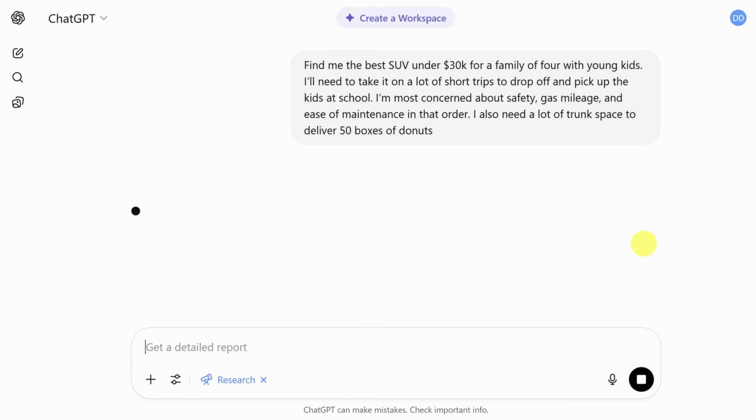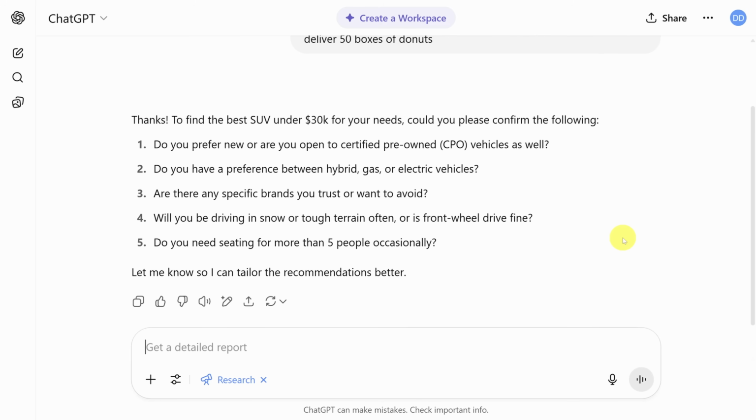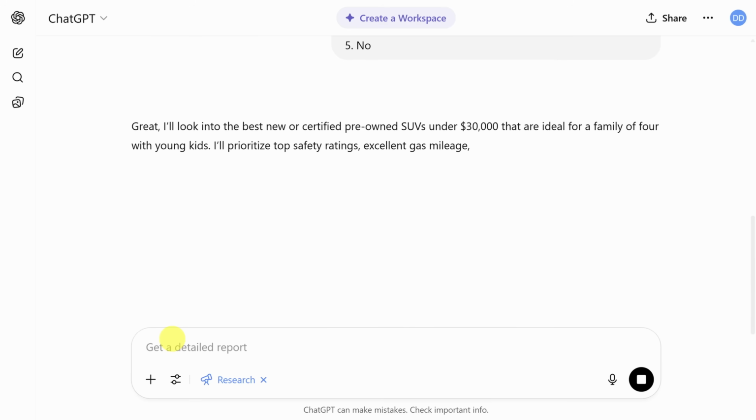When you submit this prompt, ChatGPT is going to think for a few seconds and then ask you some follow-up questions to help it clarify its research plan. Look over the questions and go ahead and answer them. I found that this format of mirroring the question numbers with answer numbers works just fine. When you press enter this time, ChatGPT is going to start putting together its research plan.